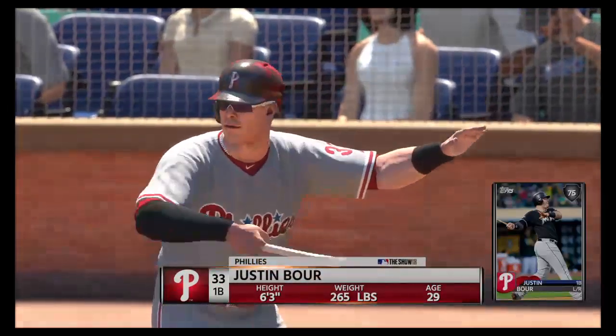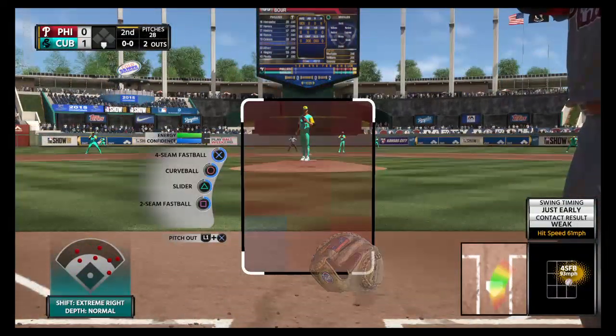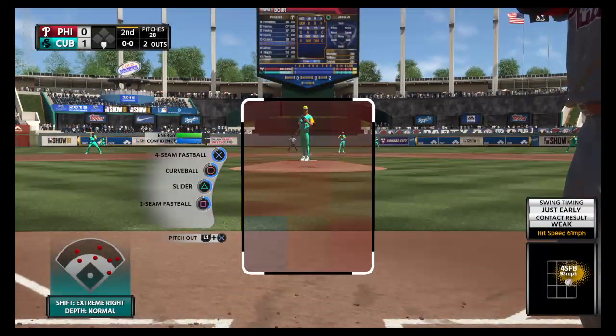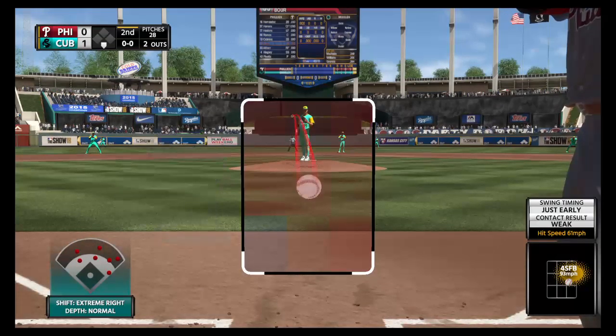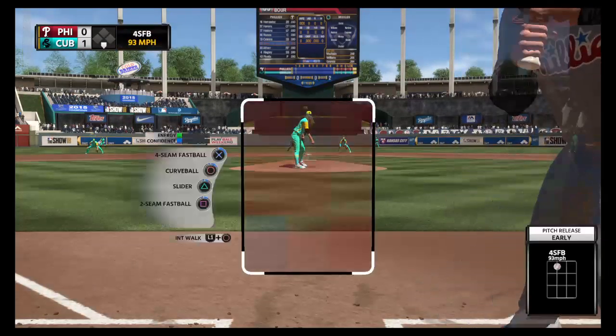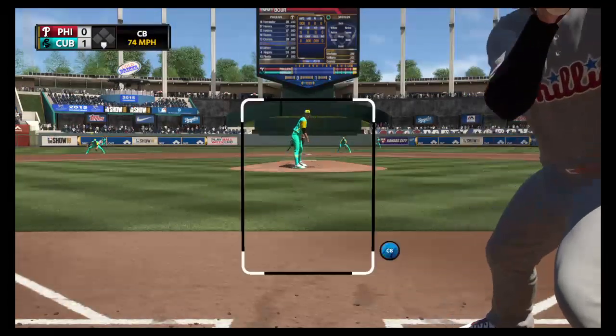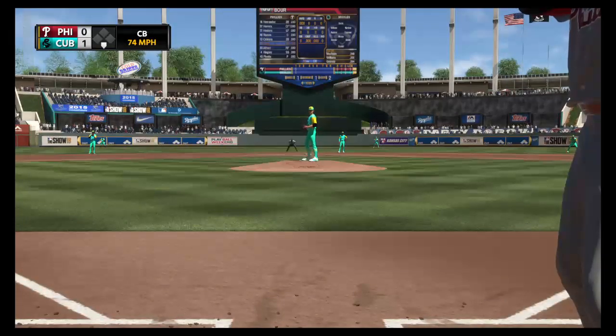Now at the plate, Justin Bour. He'll work on keeping this top of the second alive. Justin Bour. Infield shifted well to the right. Here's the first pitch. And he'll take strike one on the fastball, registering at 93 that time. 1 ball and 1 strike to the Phillies first baseman.